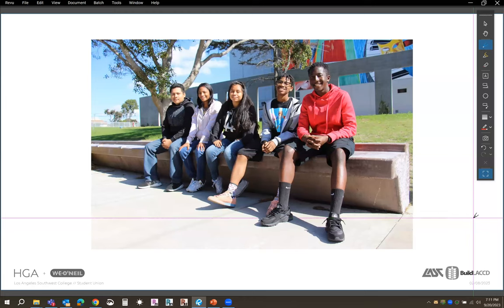Los Angeles Southwest College has a very similar student body to El Camino College, where the majority of students that go here are either of Black or Brown descent. And a large majority of them are also first generation college students. So it's very intimidating, coming to college for the first time when your family does not have that type of background. And so we wanted to be cognizant of that and sensitive to that in the spaces that we designed.